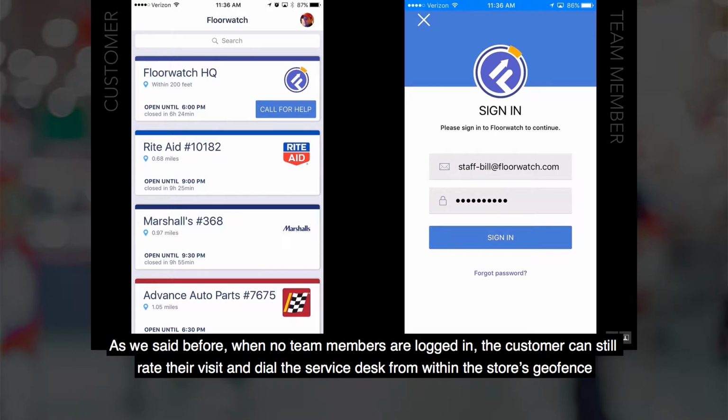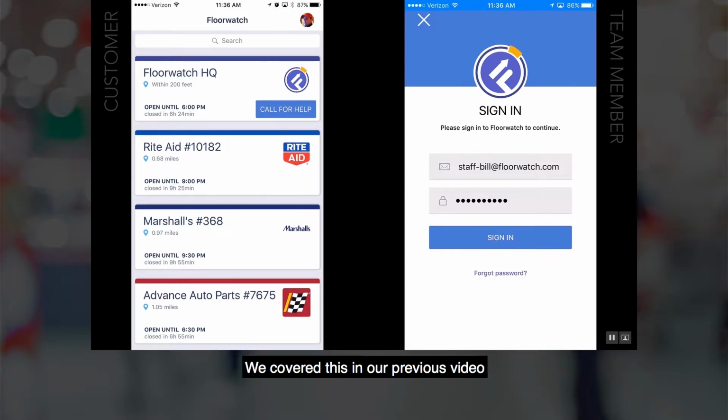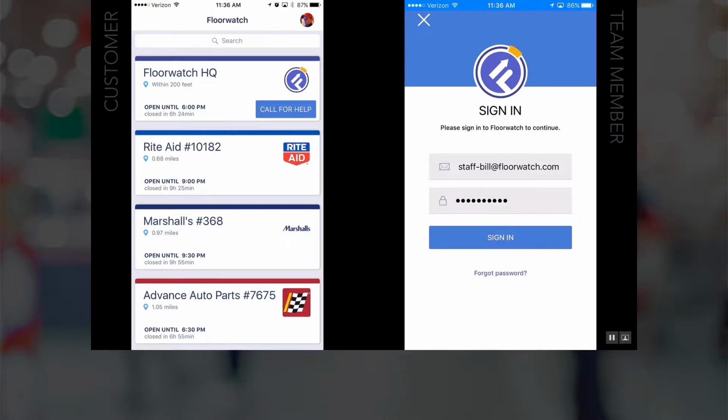As we've said before, when no team members are logged in, the customer can still rate their visit and dial the service desk from within the store's geofence. They do this by using the Call for Help button that you see here on the left. We covered this in our previous video. But in this video, I want to show you what happens when a store associate is in fact logged in.